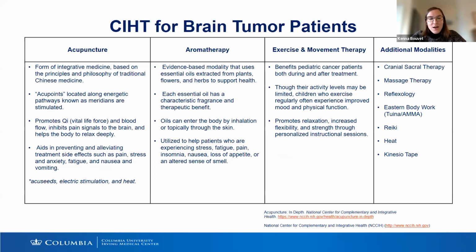So these are some of the complementary integrative health therapies that we most commonly utilize for our brain tumor patients. So we have acupuncture, acupressure, aromatherapy, exercise and movement therapy, as well as a host of additional modalities that we sometimes utilize depending on the integrative therapy clinician. Usually we use a mix of a couple different modalities within one patient treatment. And as I'll continue to discuss, many of these modalities take on a new form in the clinic setting.